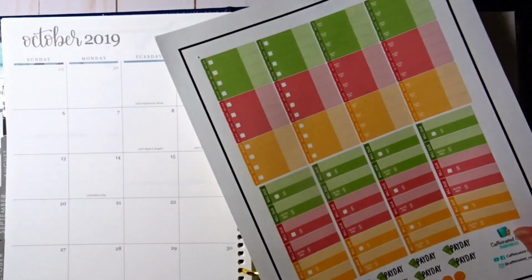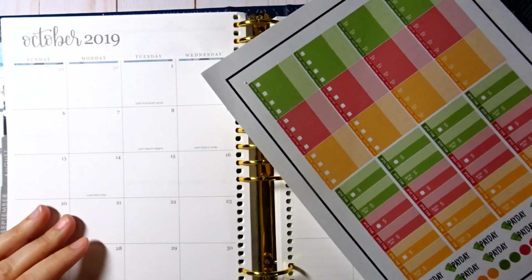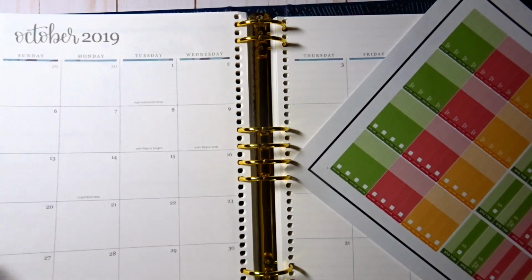What I'm going to do now, oh my goodness, I'm a hot mess today. I just am dropping things and running into things. What I'm going to do now is start laying out my bills that we have due.